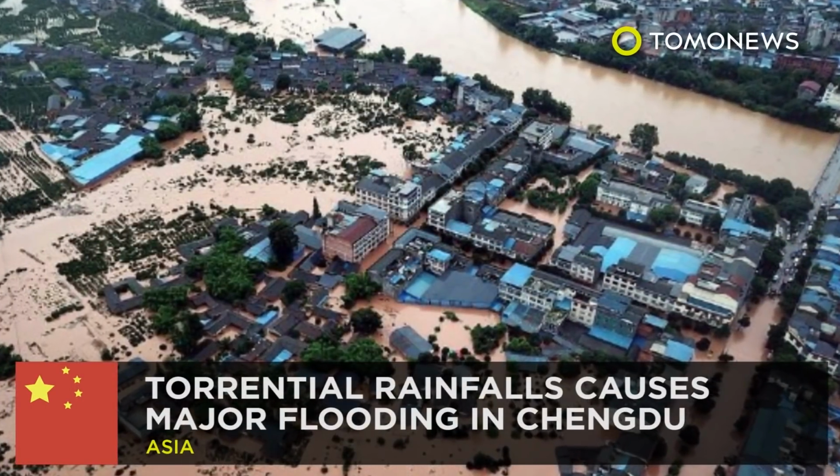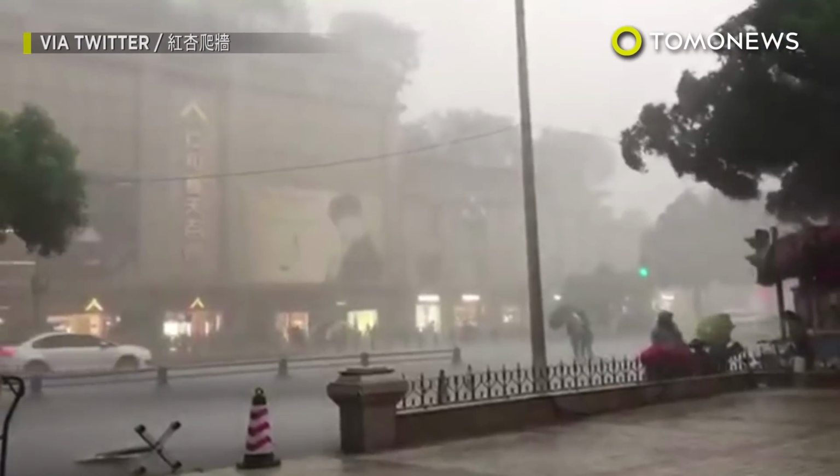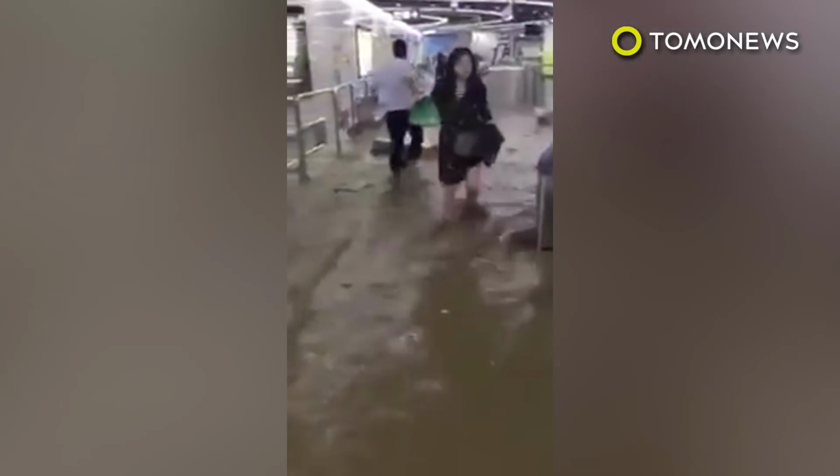Torrential rainfalls cause major flooding in Chengdu. Chengdu city in China has been pounded by rain over the past week. With nothing but water everywhere, people were forced to find other ways to get around. Like this, for instance.